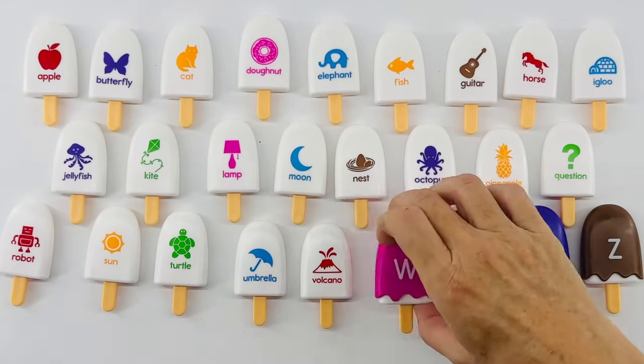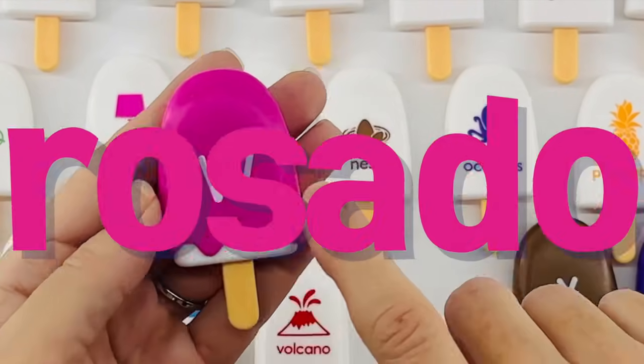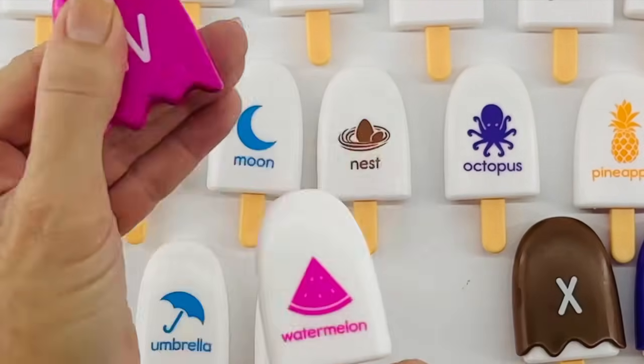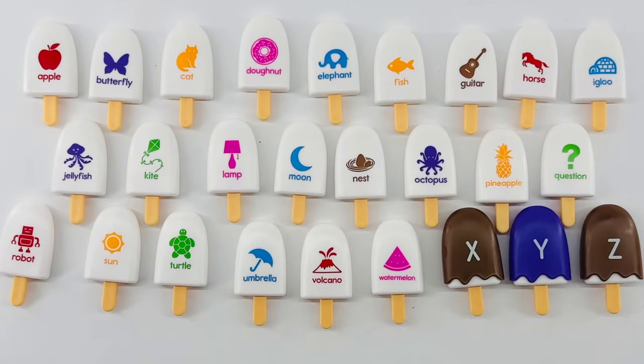I haven't. This popsicle is pink. In Spanish, that was rosado. That's a W. The W is for watermelon. I love to eat watermelon on a hot, sunny day.